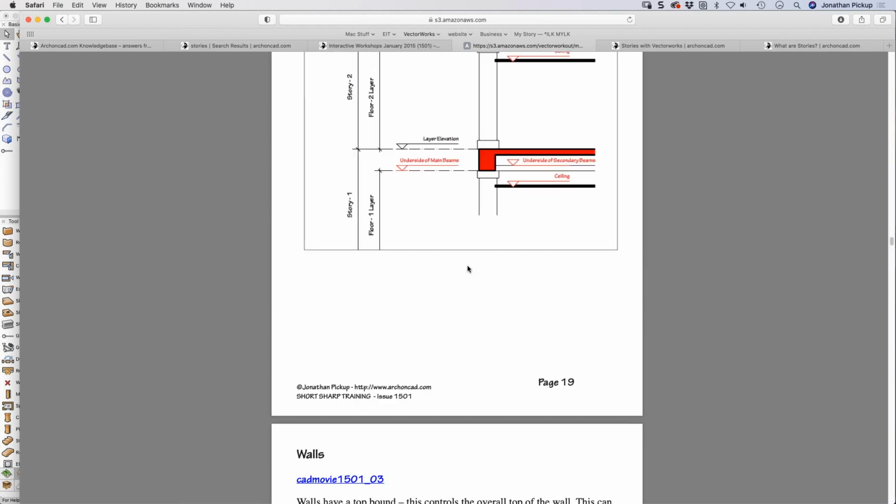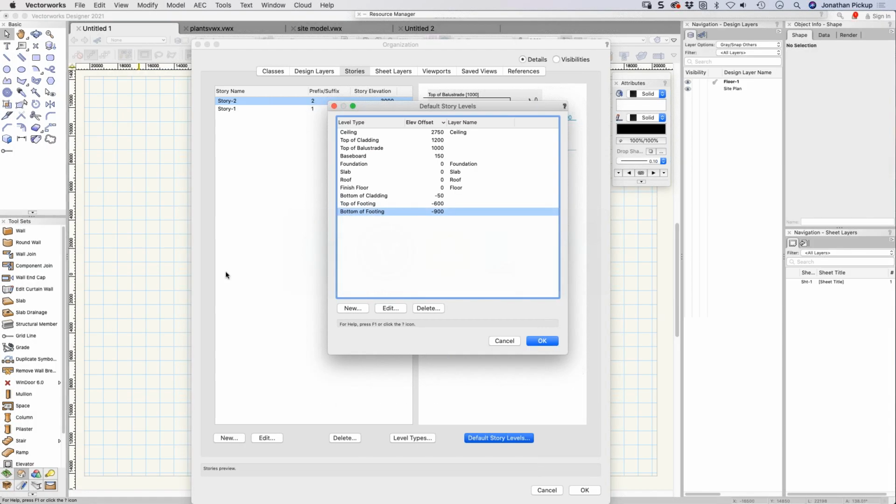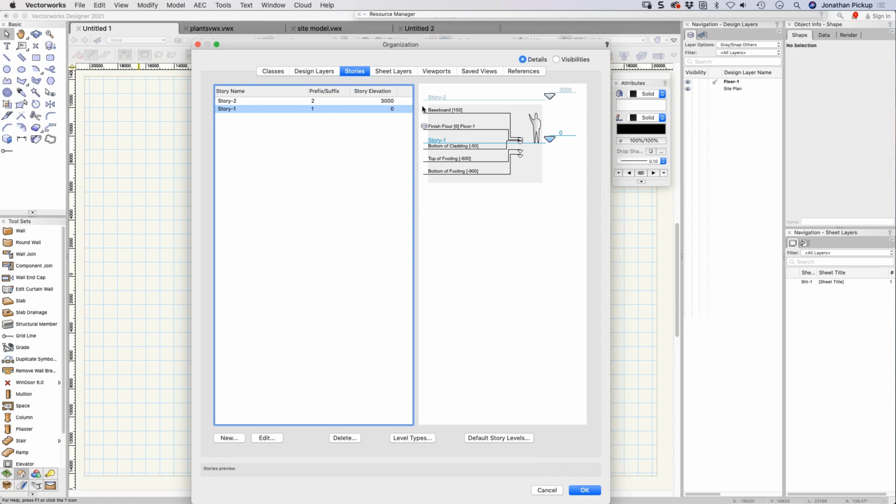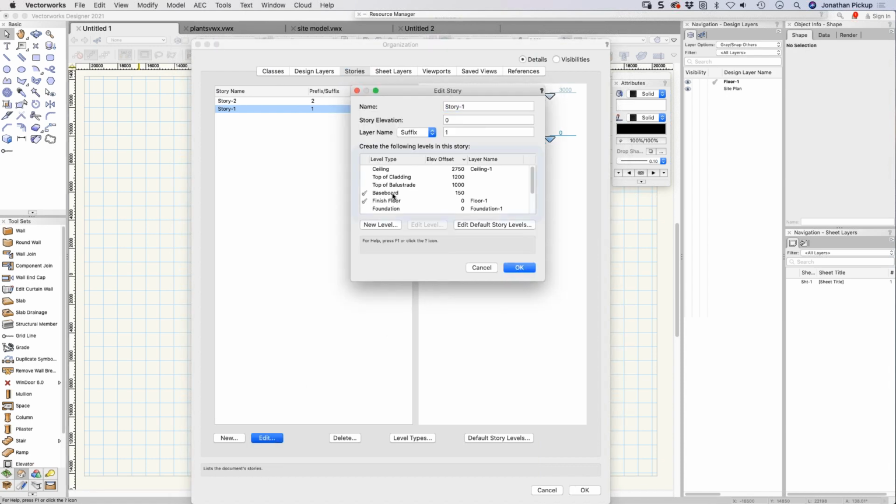I did think, in my own personal use, that levels tend to suit more commercial projects than a standard single-story house, for example. I've done lots of complex houses recently, and we didn't use levels because the architects that I'm working for don't like using them. They find them complicated, so I've tended to use other methods, which seems to work pretty well anyway.